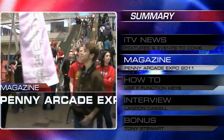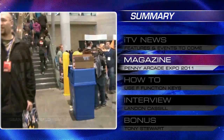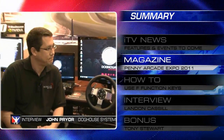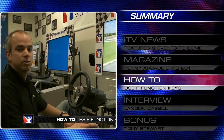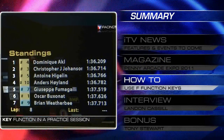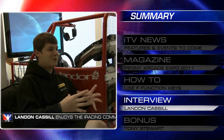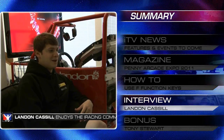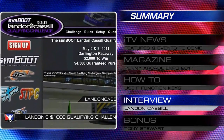Then we're off to the 2011 Penny Arcade Expo, better known as PAX, where Kevin Bobbitt interviews Sean McDonald, the founder of Simcraft, and John Pryor, who's head of Doghouse Systems. For our how-to segment, Sean and Kevin explain the functions of the F-keys and how they can benefit you on the track. We'll continue with an interview of Sprint Cup driver and iRacer Landon Cassill about his involvement in the iRacing community, and he'll share some details about his second qualifying challenge.